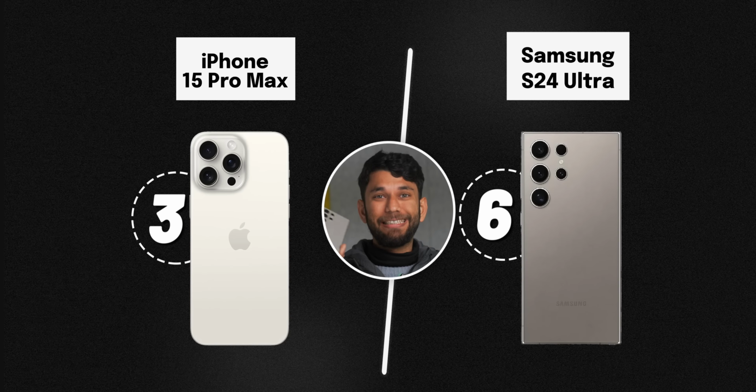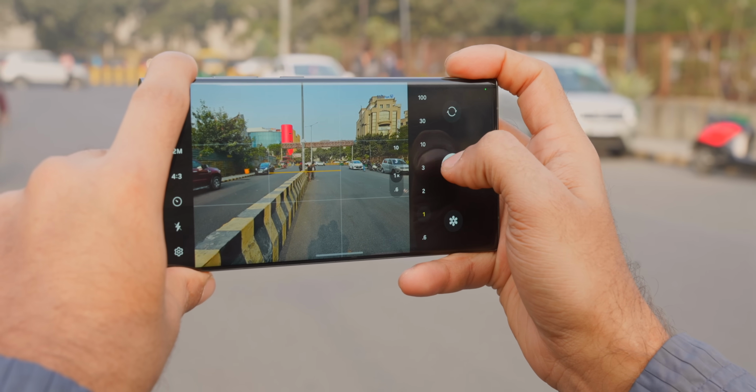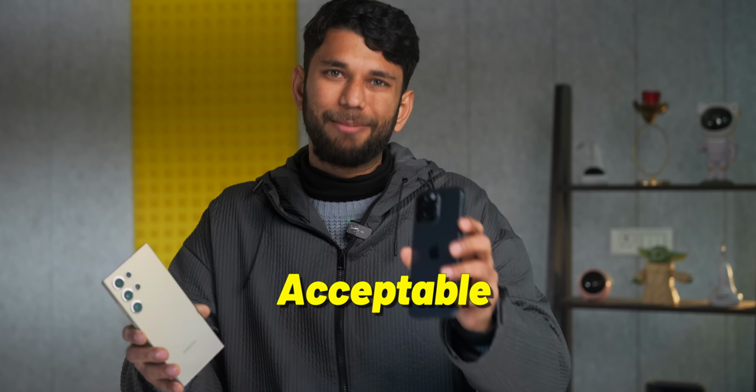So yeah, that was the video. Samsung S24 Ultra is the winner. So the conclusion is pretty clear, right? Well, no. See, both of these are flagship phones and they have their fundamentals of photo taking sorted. Like you pick either one of these, click a photo, 8 out of 10 times you'll get an acceptable result.